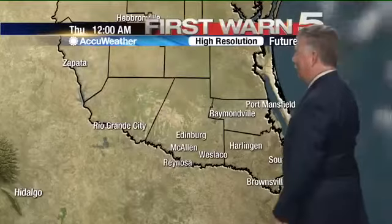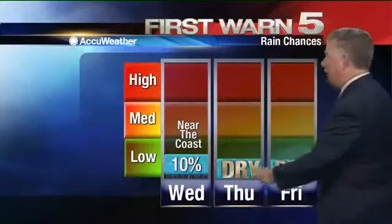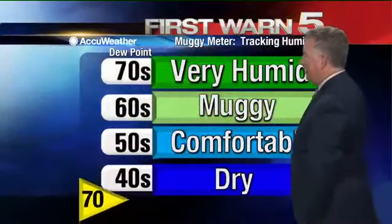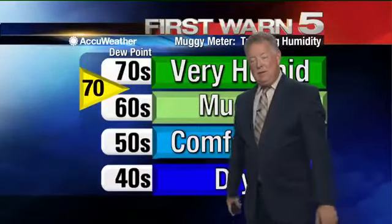And then guess what? On Thursday, it's hot. In fact, the word is a little bigger on Thursday, and it stays hot for the rest of the week. Rain chances, we don't have much, maybe something near the coast. Current temperatures look like this. It's actually dropped below 100 in most of the valley, with the exception of Rio Grande City. Muggy meter shows the dew point up at about 70, so it's down just a little bit from where it's been, but still kind of muggy around there.